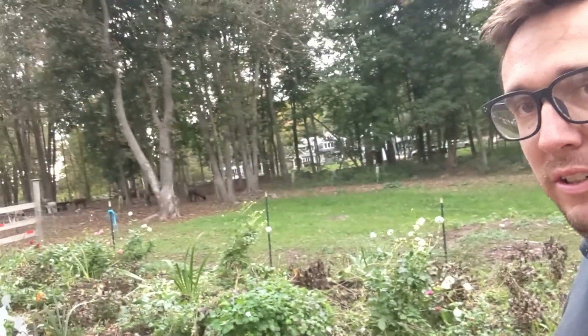And look how much different this looks over here. I took all the weeds and put them in my compost pile. So everybody cross your fingers for good compost.